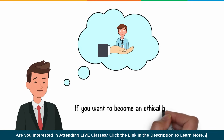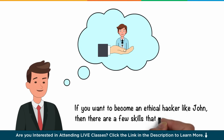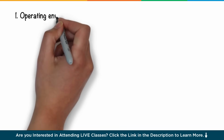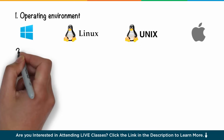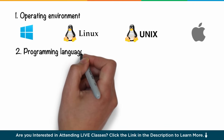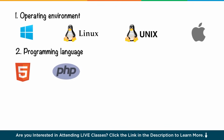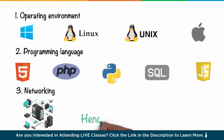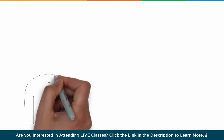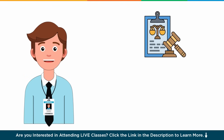If you want to become an ethical hacker like John, then there are a few skills that you need to acquire. First and foremost, you need to have a good knowledge of operating environments such as Windows, Linux, Unix, and Macintosh. You must have reasonably good knowledge of programming languages such as HTML, PHP, Python, SQL, and JavaScript. Networking is the base of ethical hacking, hence, you should be good at it. Ethical hackers should be well aware of security laws so that they don't misuse their skills.